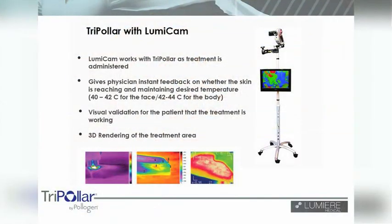Do you agree with the slide then? You actually go higher then. You may not agree with that slide of 42 to 44 degrees for the body. You go higher than that even? For cellulite. For cellulite, yeah. Only for cellulite do I go to 45. Otherwise, that screen is exactly correct.